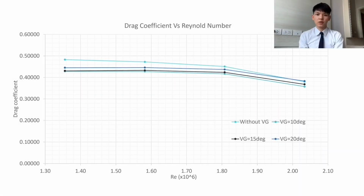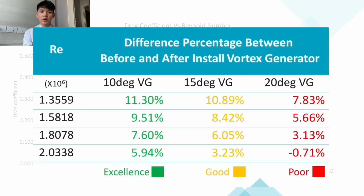After that, the drag coefficient was plotted against the Reynolds number to compare the drag coefficient between with and without vortex generator. The lower line refers to the lower drag coefficients. In order to make it easier to see which one is the most efficient, the difference percentage between before and after install the vortex generator was calculated. And this is our calculation part of our research.